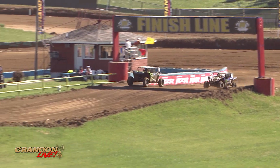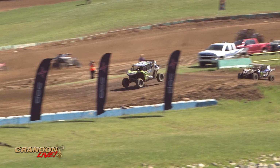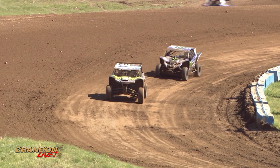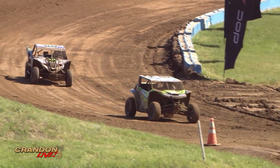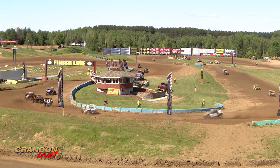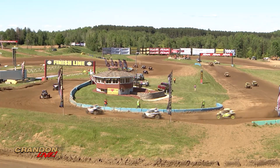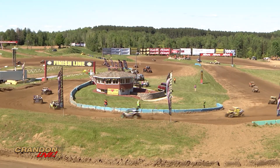Kyle Greaves now into the third spot. Come to that mandatory competition caution this time by halfway point. So it is Hull, Greaves, and Greaves, 1, 2, and 3. That is CJ Greaves in the second spot. Kyle Greaves in the third spot.